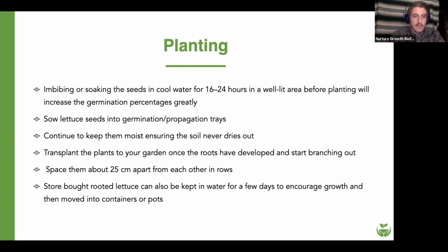And also, say you bought live root lettuce from the grocery store. I know I did before. I thought it looked cool. Don't do it anymore. You can keep that in water a few days just to encourage growth, and you can replant it.